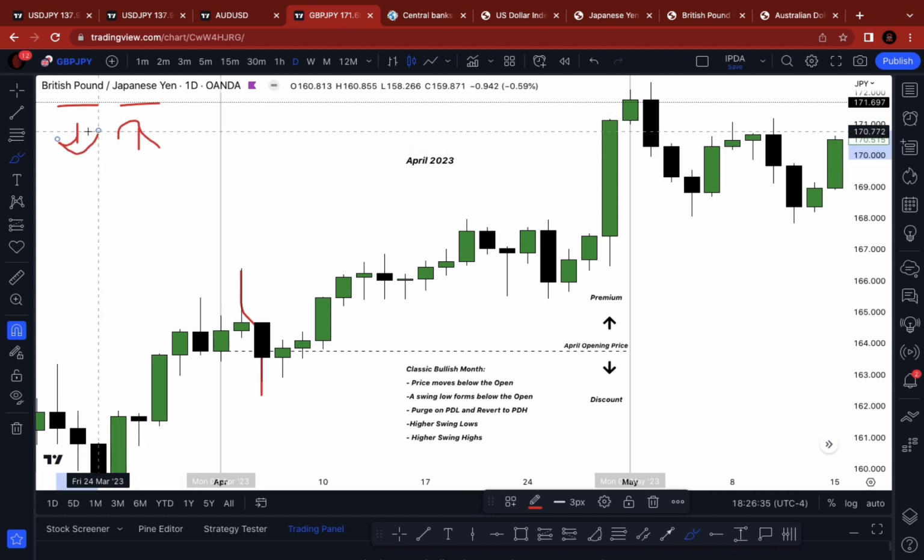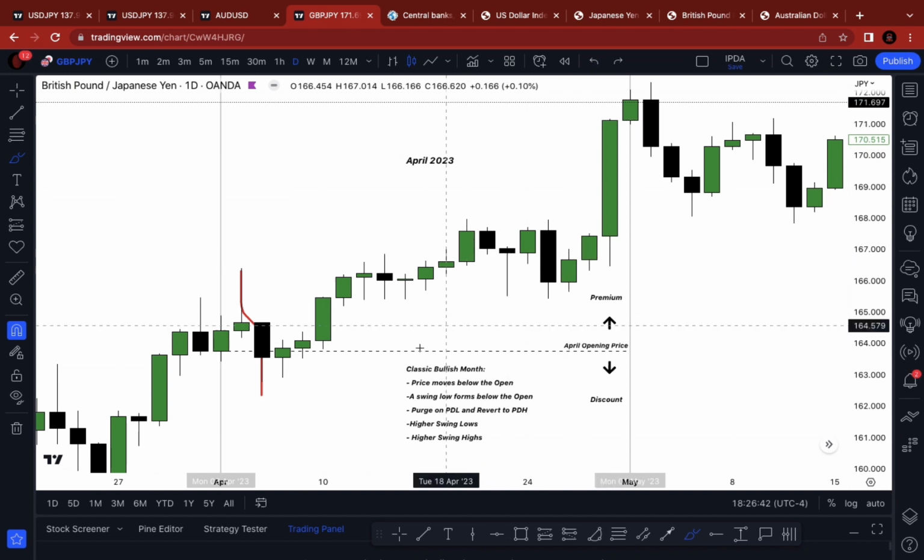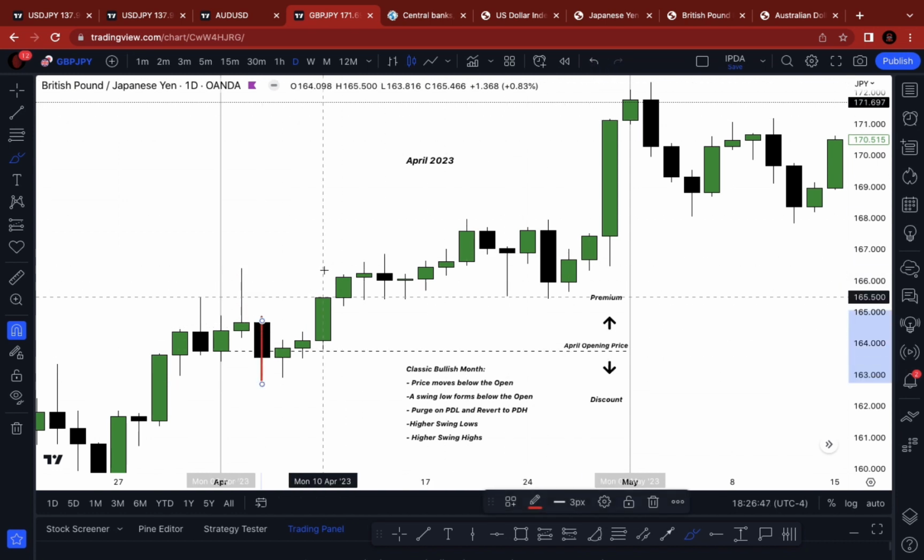Up, one's up, one's down. My drawings suck. One's up, one's down. Right? That's what people are seeing. And plus, it's also a black candle. It's down. Most people, when they see the black candle, what are they thinking to themselves? Oh, it's selling off from the sky.